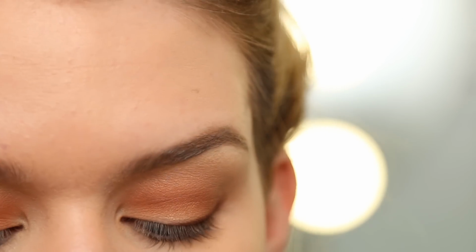I've just been doing this in lieu of a winged liner. Guys, things are changing. I don't know what's going on with me. But yeah, I still like to wear a little bit of a lash during the day, usually just a little half lash. I still like a little bit of definition there, but nothing too crazy.